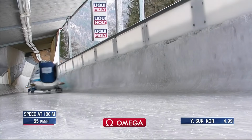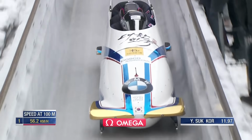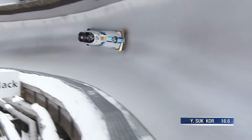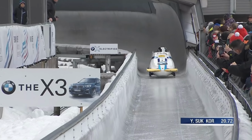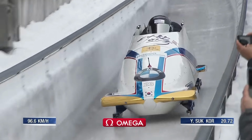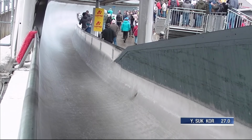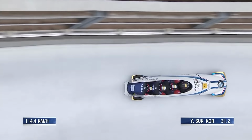4.99. And anything below 5 seconds here is a good getaway. We'll see some four-man teams go to 4.80 or even faster, but that's definitely a good getaway from the Korean team here. Well, he's driving the white four-man sled that was normally his teammate Yun Jong-won's, but a couple of races ago, Yun decided he'd try the newer blue sled, and actually he prefers it, so Suk here is relegated to the slightly older, creakier sled.